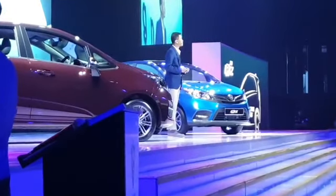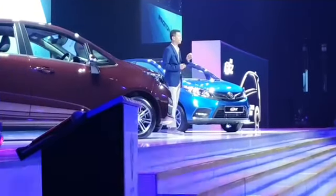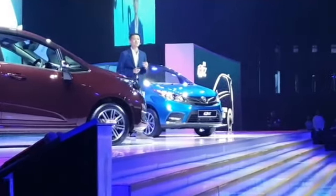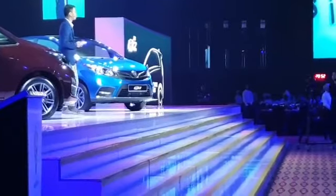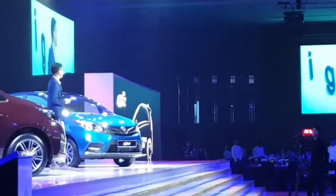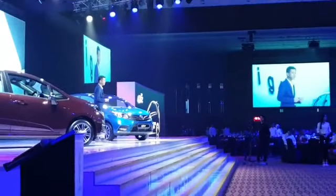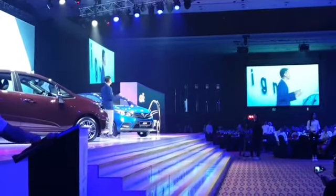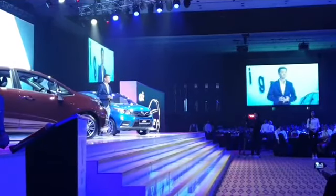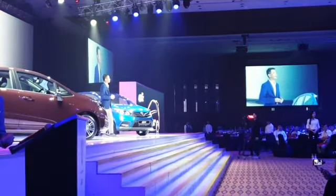In our collaboration with Ciri, I have to really thank two individuals, Peter Horbury, the Executive VP of Ciri Design Global, and our good friend, Guy Burgoyne, the GM of Ciri Design China, who have tremendously helped us in the development of these two beauties here, the 2019 Iriz and Persona.